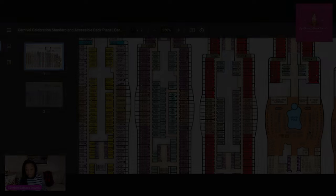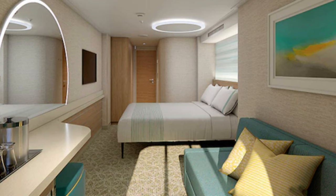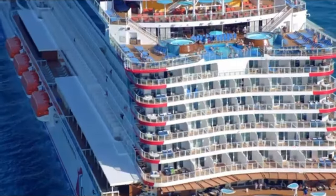You and one beer. Because we're going to search on Carnival's website, looking at their deck plan, and we're going to go over some of their best and worst staterooms. So we're going to take a look at Carnival Celebration. Let's get over to their website right now. I already have the map pulled up.